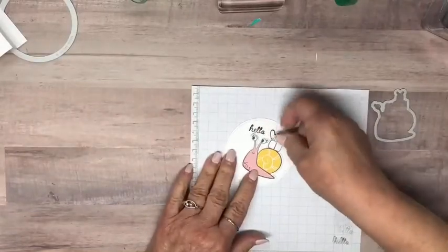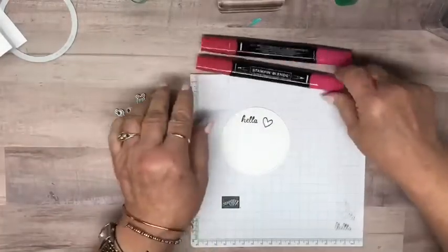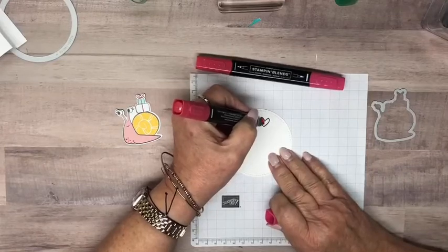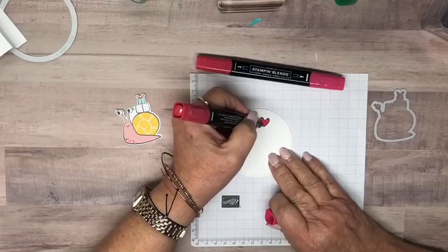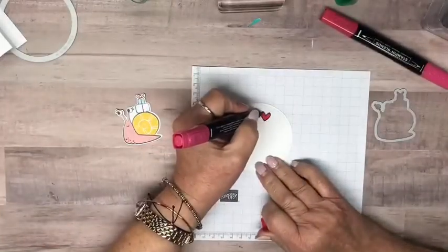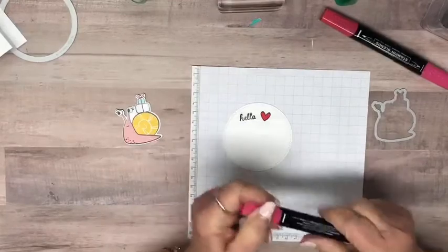All right, so I'm going to add some dimensionals to that. Before I do that, let me color that little heart in. These are the Stampin' Blends. And let's just start with the bullet end and fill that in. If you've never used the Stampin' Blends, they are awesome for coloring. So this was the light one. Let's add a little bit of outline with the dark. Okay, can't really tell that too much there on that one.